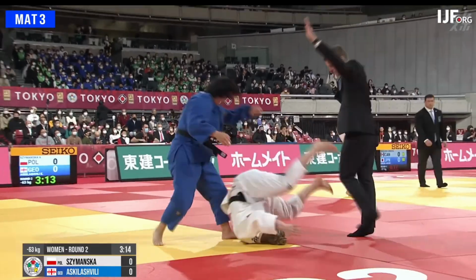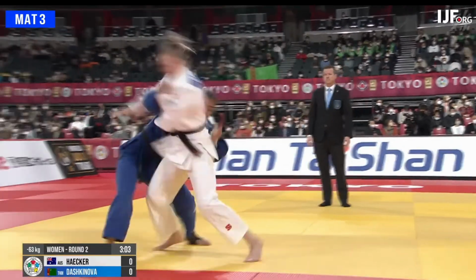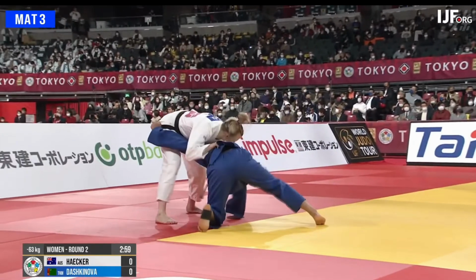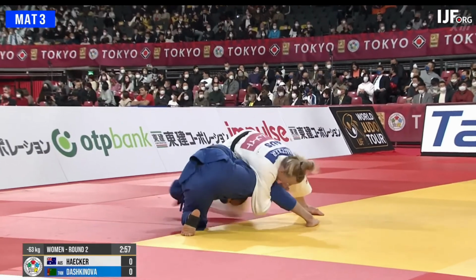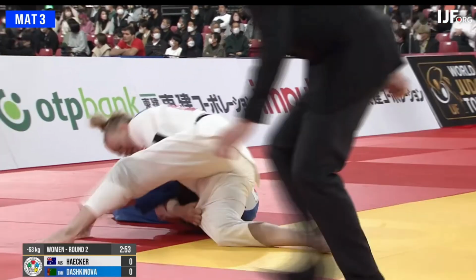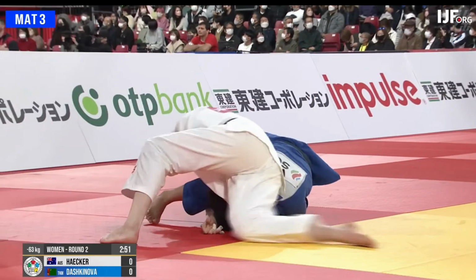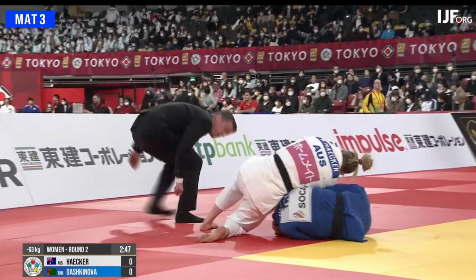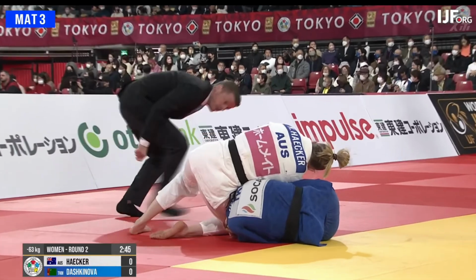And finally we'll have another choke out. This one's from Haecker of Australia. With koshi-jime, hips over the head, and the left hand pulling on the lapel. And unfortunately, her opponent is out.